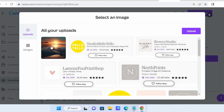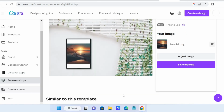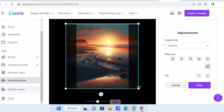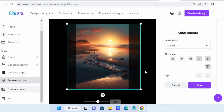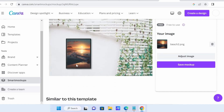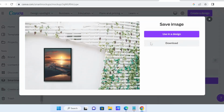I already uploaded my image here because I wanted to test it out. But if you haven't, then you just press upload, so your image gets here. And then just press it and select it. And it should upload, and then you adjust the image to the right dimensions. There we go. And then we just save it. When you save the mockup, it will be a much higher quality. Don't worry, it doesn't look like this. Then you just save the mockup and let it load for like 5 to 10 seconds. And there we go. There is our shop image, or our product image.